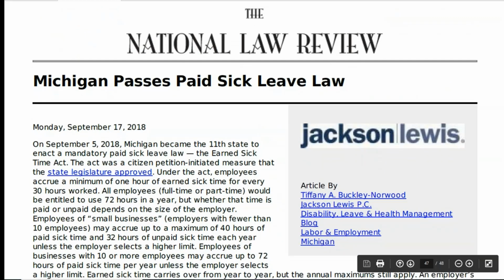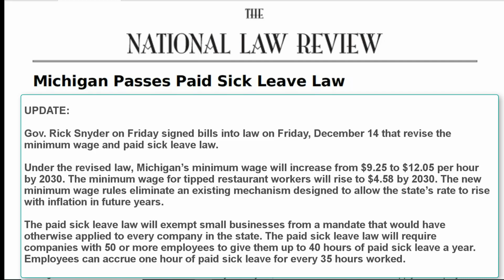On page 47, I just wanted to let you know about the Michigan paid sick leave law that has been going through the House and the Senate in the State of Michigan, and they've been revising it. So there are updates regarding the paid sick leave law. It has not been signed into law yet, but you're going to want to make sure that you are aware of it and you understand it.